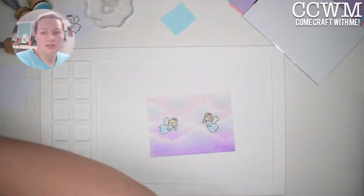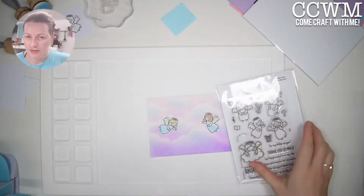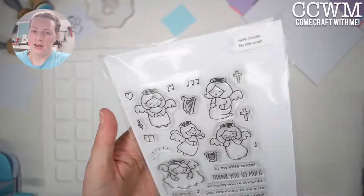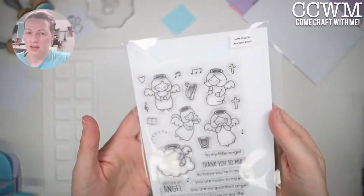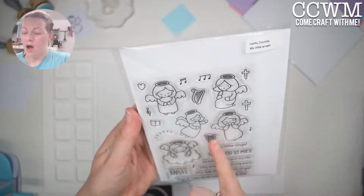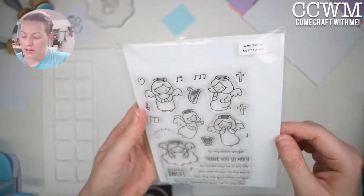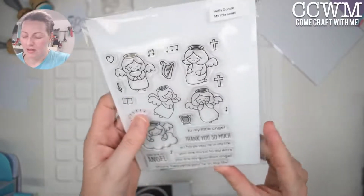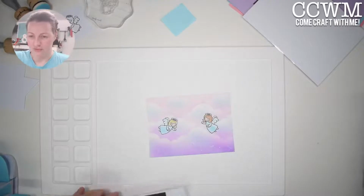Where does the angel stamp come from? Yes, it is a Hefty Doodle stamp set, and it is the set called My Little Angel. And we have some really cute, adorable little angel images, and a harp, and a little book, and some really cute sentiments. Thank heavens you're in my life, and so happy to have you in my life, Bunny.